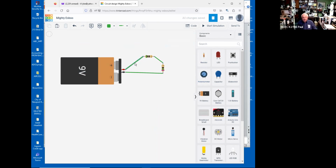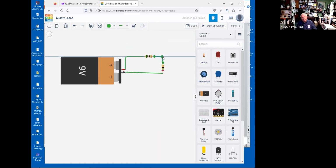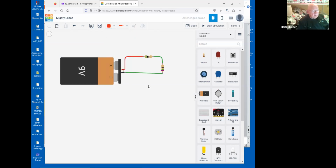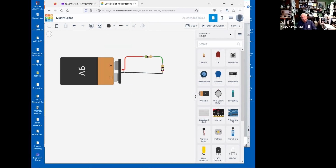Don't worry about prettying it up, but you can do this like this if you like to make it nice and square. That's not important, but I like it to look right. And I can color this wire red if I want by just changing the color at the top to red. And I can make this black. I'm just showing you things you can do with this program.